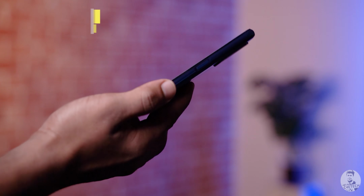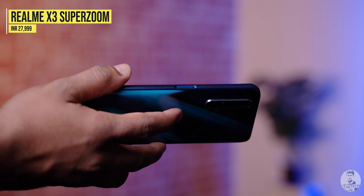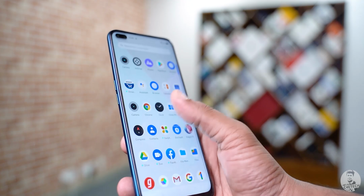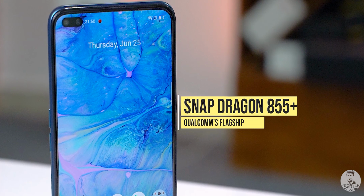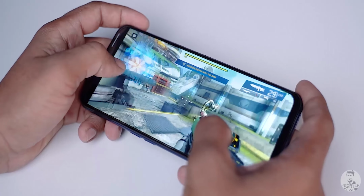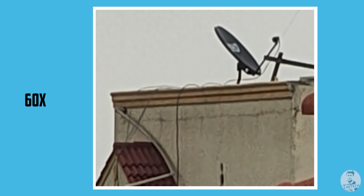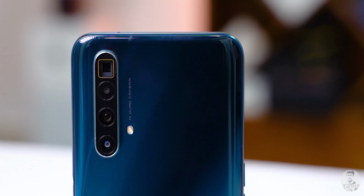Next up, we have the Realme X3 SuperZoom. Now, as we did mention in a comparison video, the X3 SuperZoom does have a few advantages over the X2 Pro. First up is the higher 120Hz refresh rate IPS LCD panel. That, combined with the Snapdragon 855 Plus processor inside the X3 SuperZoom, makes this a gamer's delight. It also comes with that periscope telephoto camera that can take pictures at 5x, 10x and up to 60x magnification. And yes, this 8 megapixel snapper does come with optical image stabilization as well.